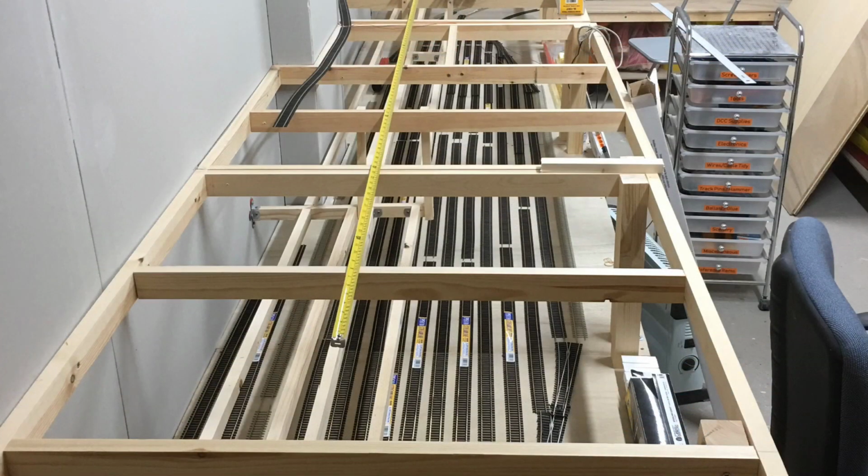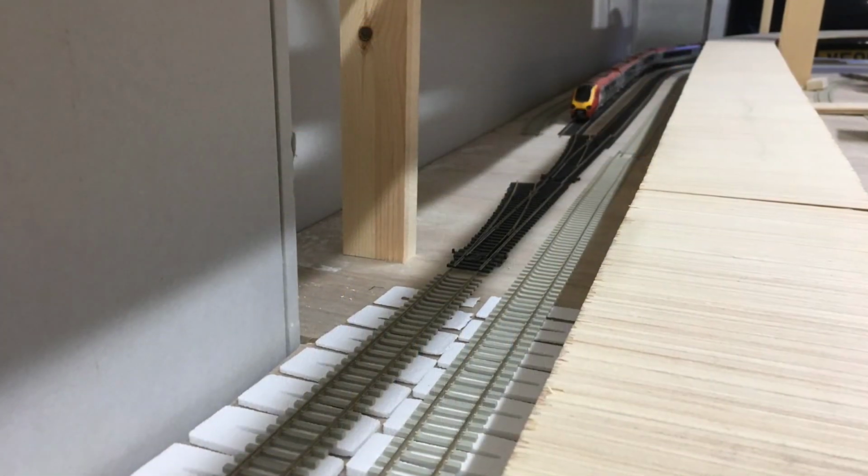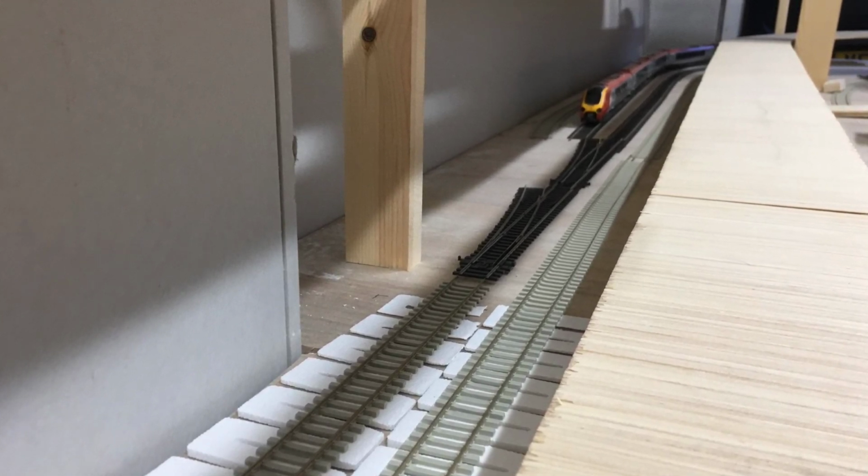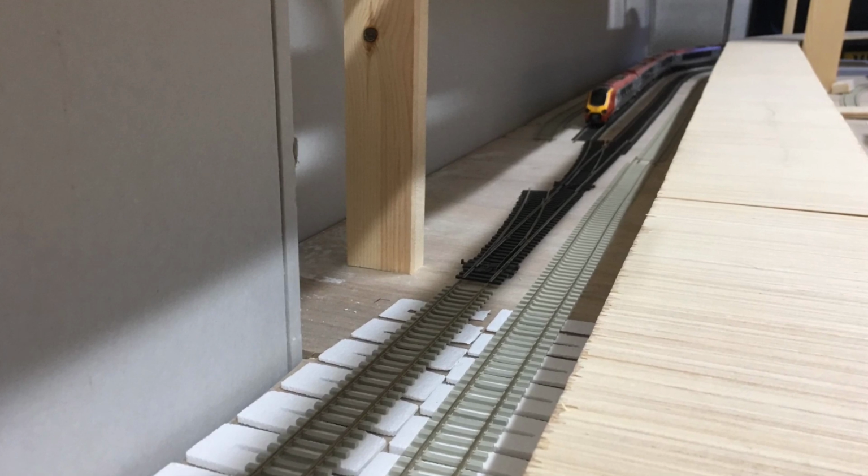Planning the track layout or track work is really useful to make sure that you've got the right space to do what you need to do, and to plan your way around the track laying process. What I had put out for a track plan on the layout in some areas has been a bit difficult to put in place.